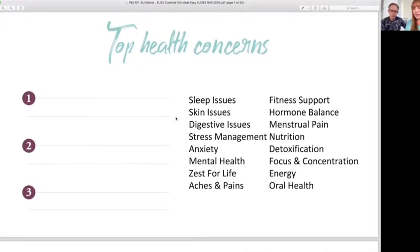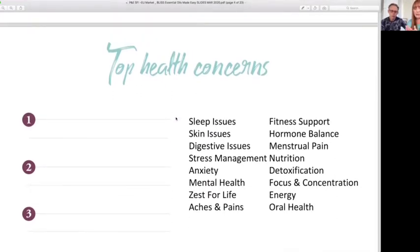So, top health concerns. It would be really good if you have a piece of paper and pen handy. You can write down your 3 top health concerns. When I'm doing one-to-ones, people often say, I don't really know if I have any health concerns. Then you start to say, well, do you have any sleep issues, skin issues, digestive issues, problems with stress management, anxiety, any mental health issues? Do you have a problem with a zest for life? Do you have any aches and pains? Do you need any fitness support?